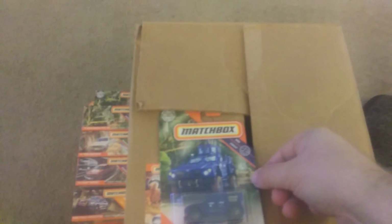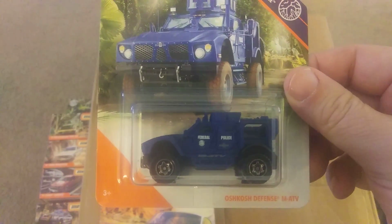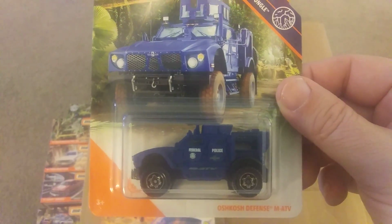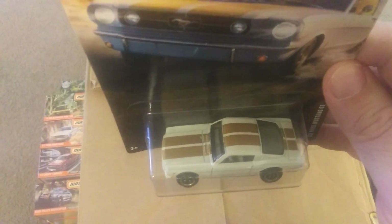The Oshkosh Defense MATV. So they build these in Wisconsin for the military, but this one is in SWAT team livery. Nice little truck. And the 65 Mustang GT from the Mustang set. Nice looking car.